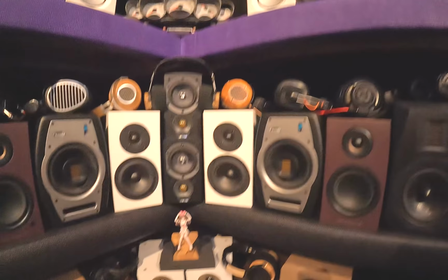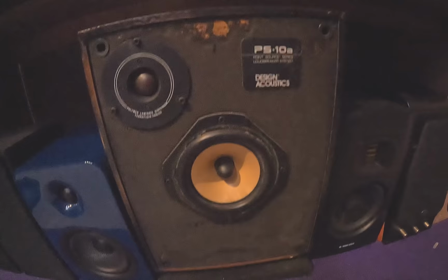We'll get to those. In fact, let me give you a little scan back of all the speakers I've talked about so far. Because it's going to be a lot easier. Here are those design acoustics, which are huge.